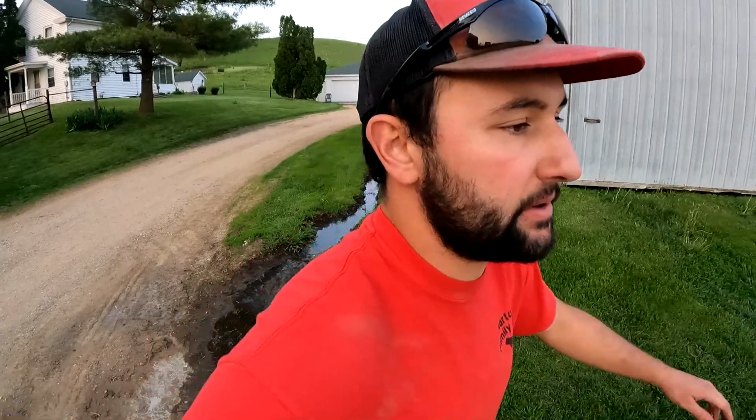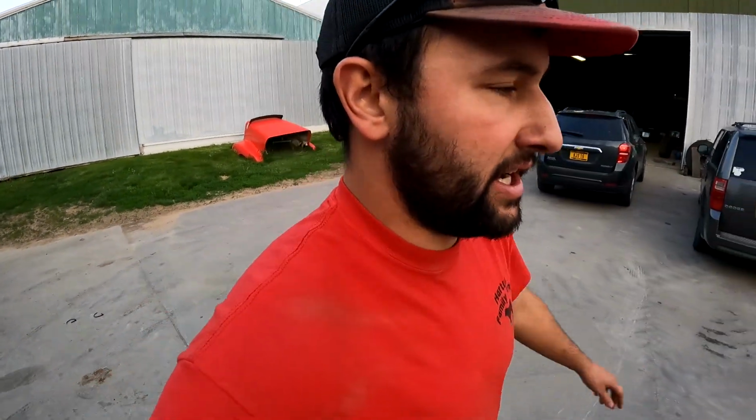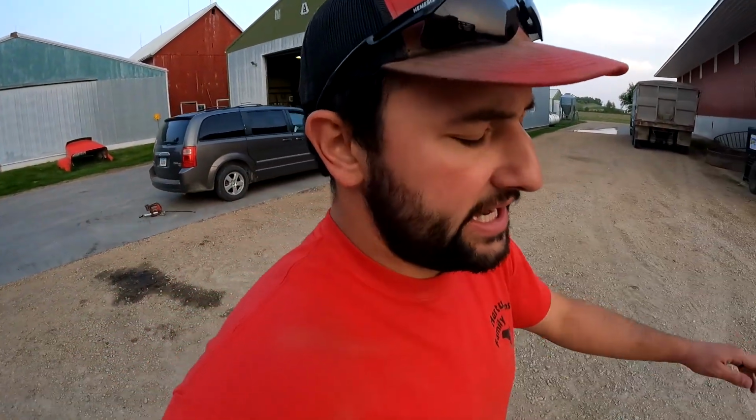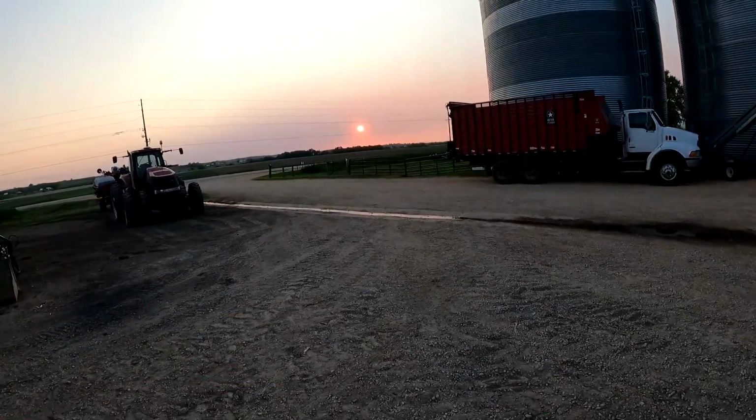So now we're gonna go ahead and keep working on the sprayer. Try to finish that up here in the next 20 minutes before it gets too dark. But before we do that, let's go take a look at that carnage on the Cat Challenger. So basically, story is, we bought that thing brand new in 2008, 2007, somewhere around there. We put about 2,500 hours on it. Pretty low hour for its age, being a beautiful sunset tonight.